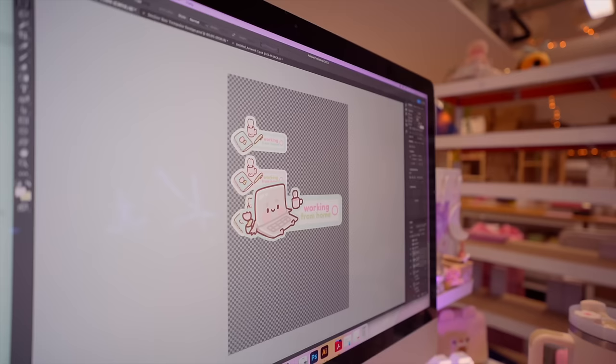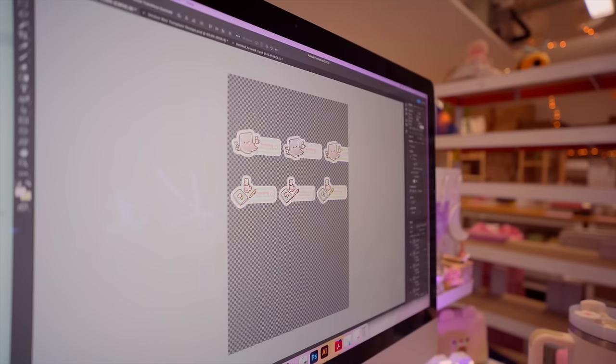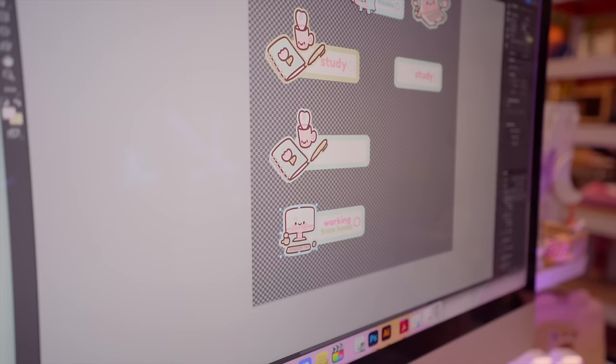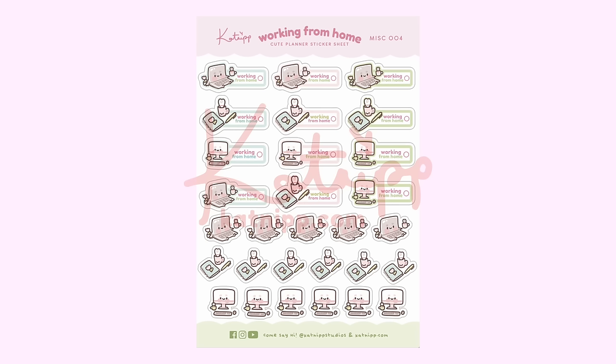I also like adding different colours, so I created subtle colour differences. I always set up my files on Photoshop first and then I put them into Illustrator. I'm not sure if this is actually the best way of doing things, it's just the flow that I've ended up finding that worked for me. And then I add a separate layer for the cut lines before I send them off to my manufacturer. Here's some examples of what I sent off.